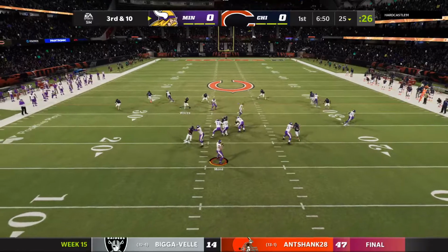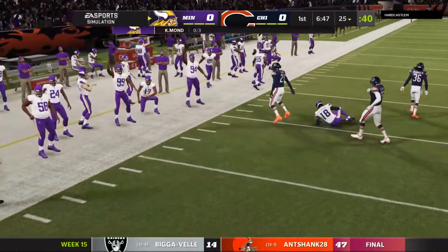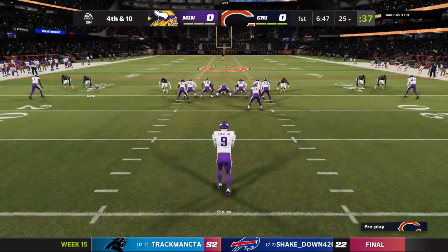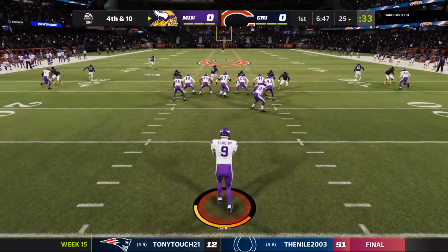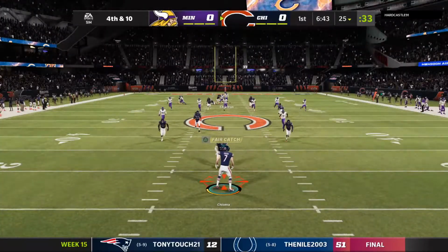Here's Mond. And that is incomplete. Oh, he had a defender right there with him to force that to the ground. And 4th down now coming up. On 4th down, Joseph Charlton on to punt. And last week in the loss, 5 punts as he gets this one away.